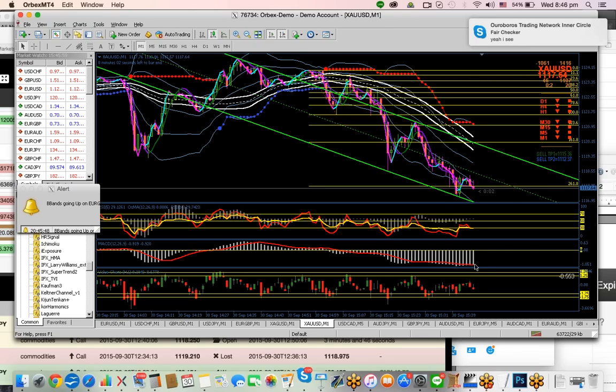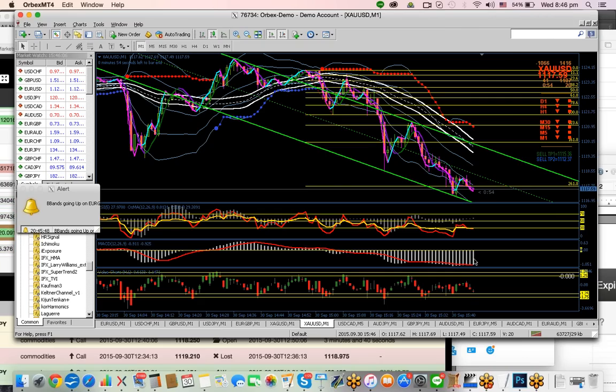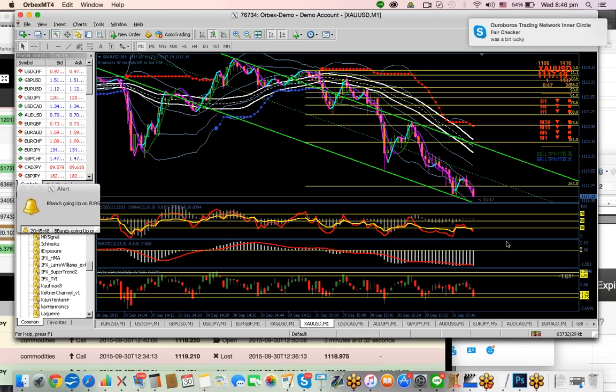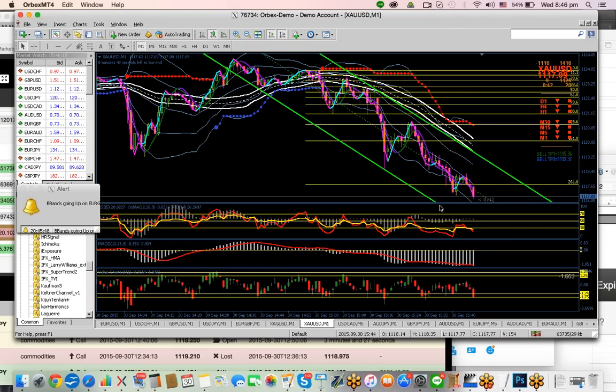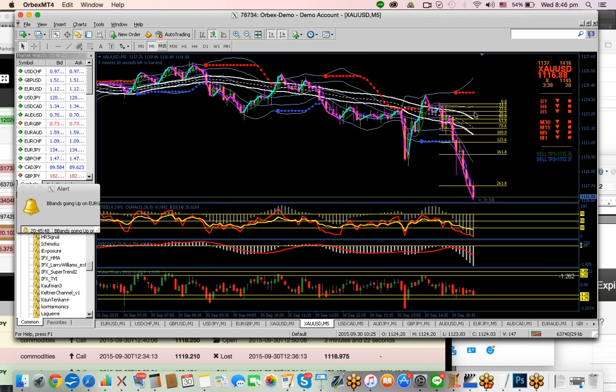And the good news is this one is already flush with the MACD bar. The red line is flush, which means that it's very close to turning. So if you don't get it right away, we're one trade closer to a winner on the USD JPY.